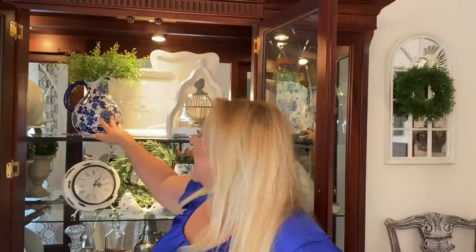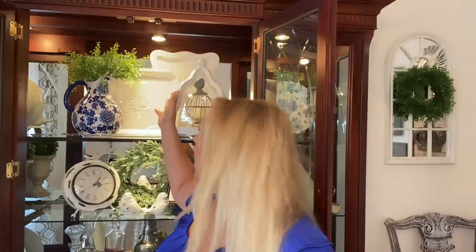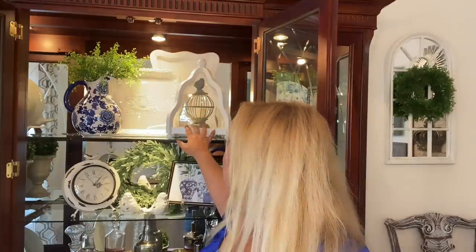You saw the top of the hutch with my collection of apothecary jars or ginger jars, whatever you want to call them. And I had the leftover pitcher. These are everyday simple trays, platters that you can use in your home. This white little lantern, it's also kind of like an art piece. It's from my shop. It's still available if anybody wants it.